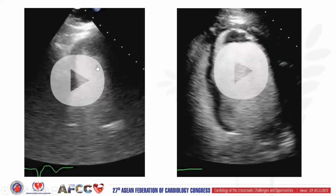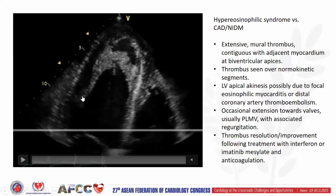Contrast these patients with thrombus at the left ventricular apex to this patient. This is a still frame of a patient with hypereosinophilic syndrome. As we can see, this echogenic component involving the left ventricular and right ventricular cavity is a thrombus. This is extensive thrombus overlying contiguous segments of the LV cavity with a central necrotic component. And it includes both the left and the right ventricular apex contiguous along the left ventricular and right ventricular myocardium.